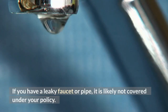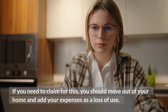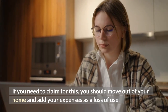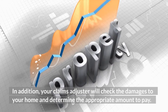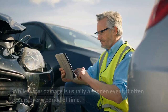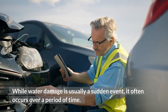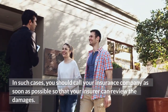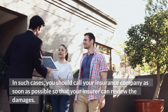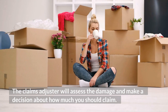If you have a leaky faucet or pipe, it is likely not covered under your policy. If you need to claim for this, you should move out of your home and add your expenses as a loss of use. In addition, your claims adjuster will check the damages to your home and determine the appropriate amount to pay. While water damage is usually a sudden event, it often occurs over a period of time. In such cases, you should call your insurance company as soon as possible so that your insurer can review the damages. The claims adjuster will assess the damage and make a decision about how much you should claim.